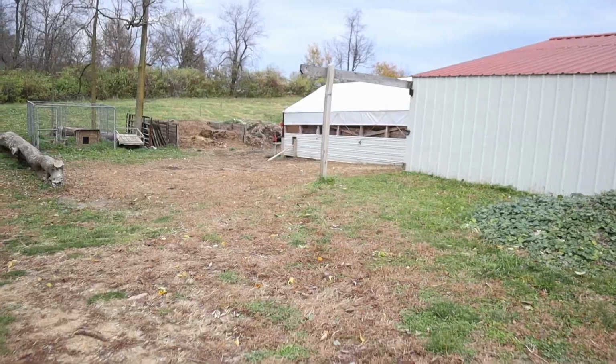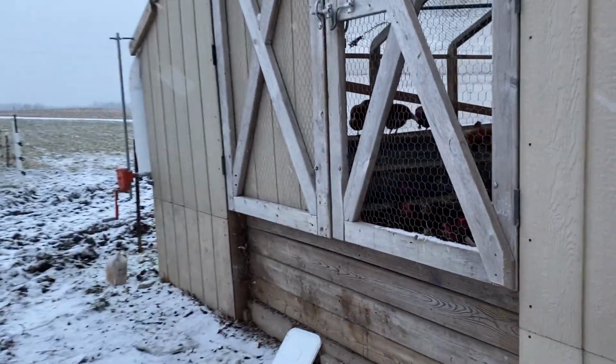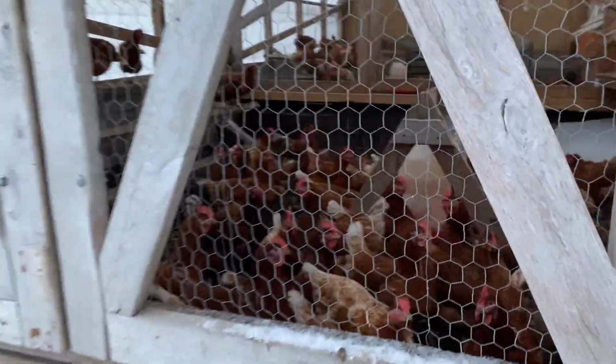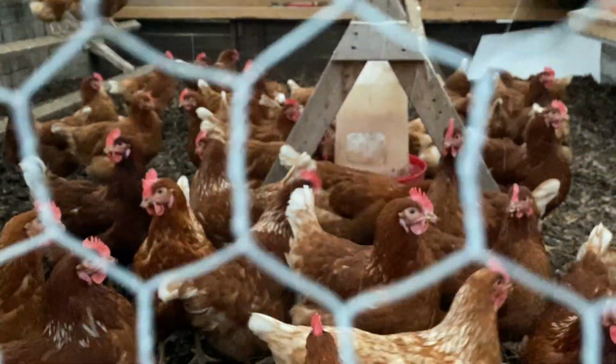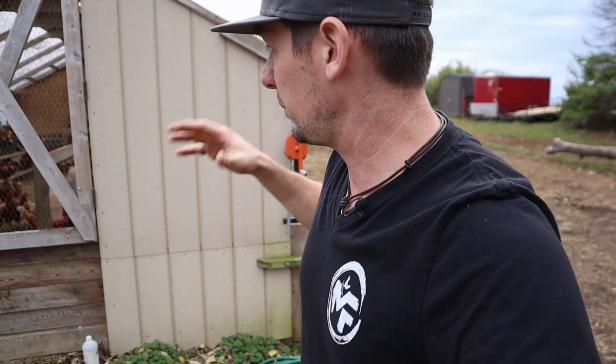So down here at the end of the barn is the hoop house where the chickens spend the winter. This hoop house is another thing that I did on my own. I did not buy hoops for this. I made this out of 2x4s. The plastic goes on top of that. Everything's pretty much built with scrap lumber.